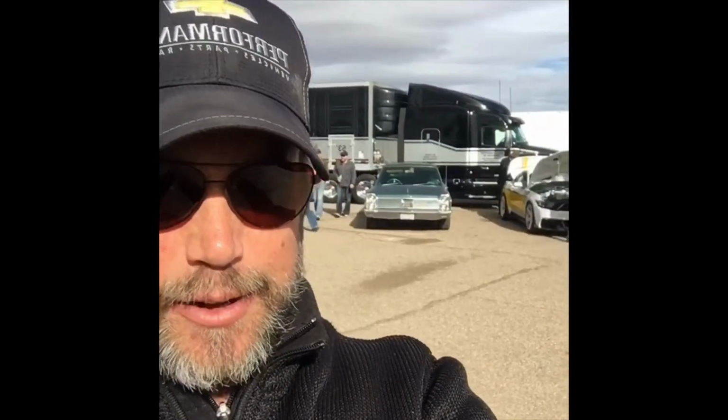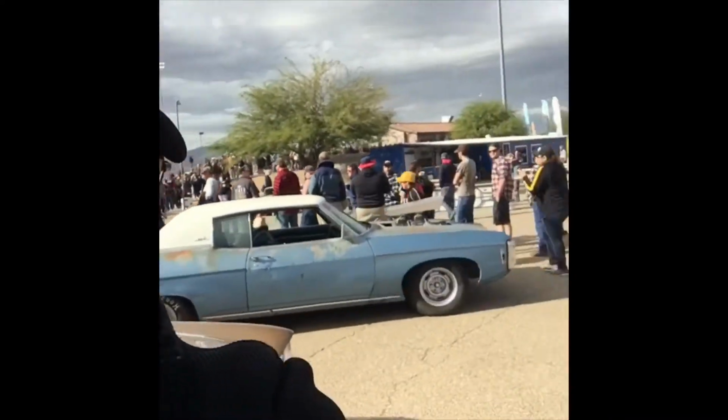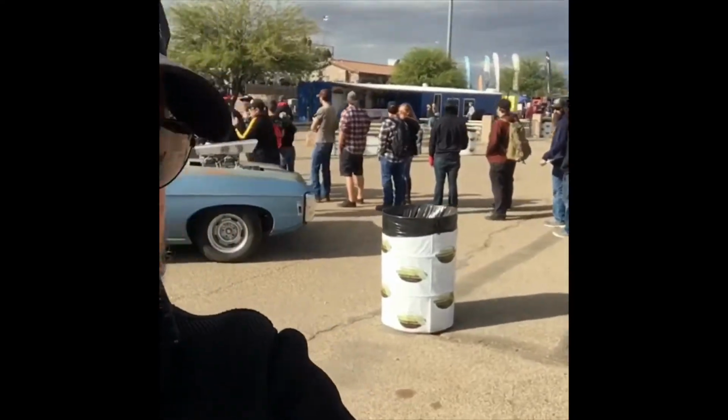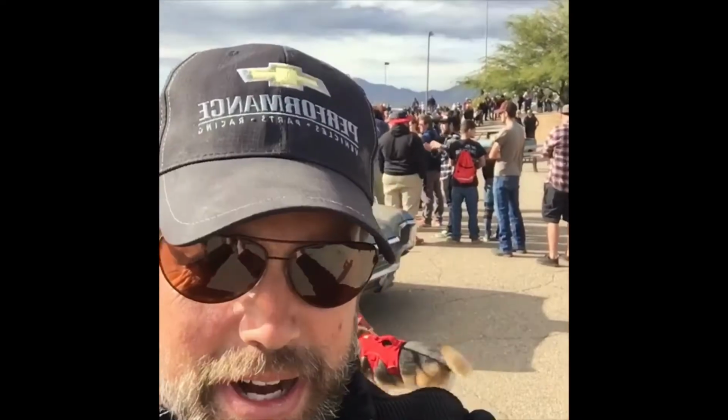Lucky's wagon. The Fury and Doug's, that's the Celine, prototype Celine. This is the line. That's the line to get autographs here at the Roadkill Ziptie Drags. We're here at Tucson Dragway, Tucson, Arizona.